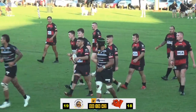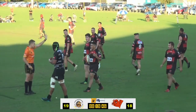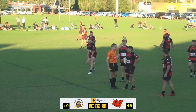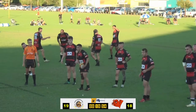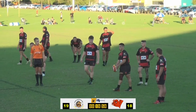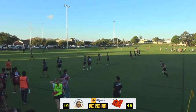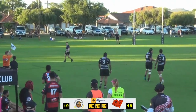He's taking the milk. Kalamunda's advantage. They will now get a chance to kick for touch. Guys, we're not having any of that. So Kalamunda now through Simpkin, short of halfway. Kick, fine touch. In a fantastic position.